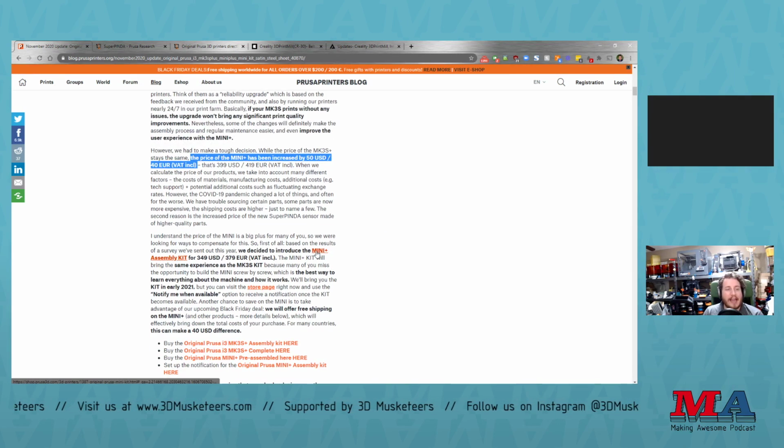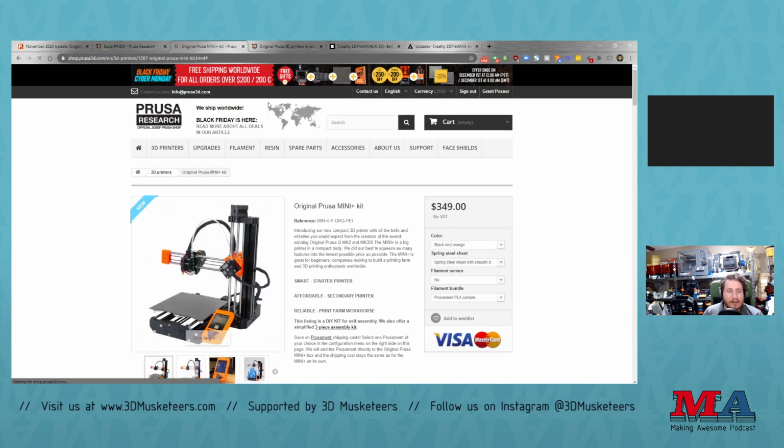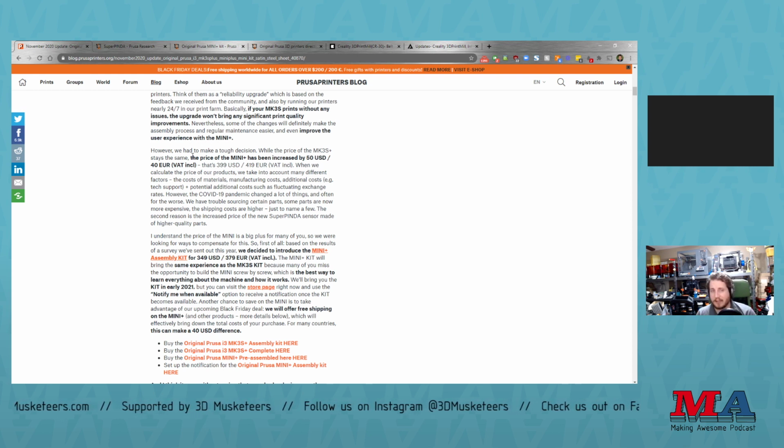So they are looking at an assembly kit. I'll open that up right now. In the assembly kit, currently the Mini is like a 30-minute or less put together. It needs no major assembly. It comes in like 3 pieces. That's crazy. Well, that was the idea of the Mini. It's a good printer for beginners that don't want to go through the up to 12 hours that an MK3S can take.